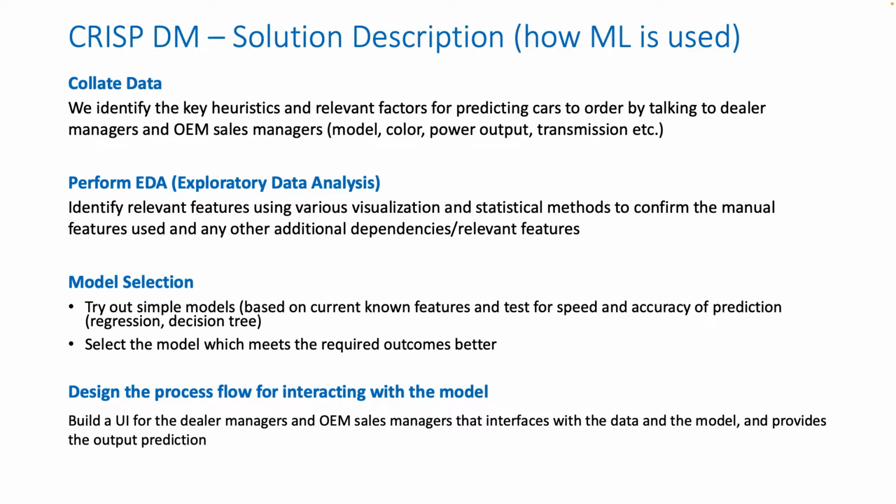The process flow for interacting with the model. We build a UI for the dealer managers and OEM sales managers that interfaces with the data and the model and provides the output prediction to the users.